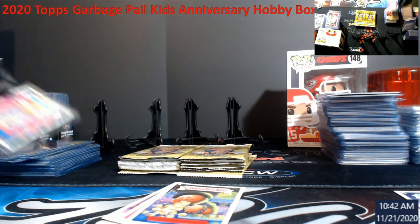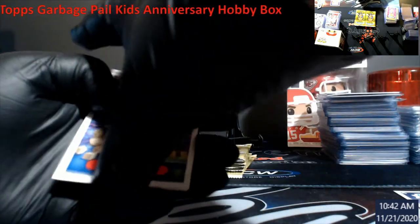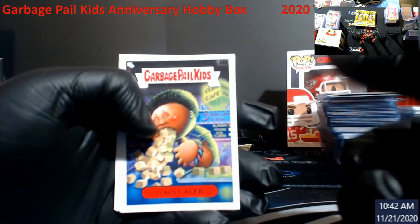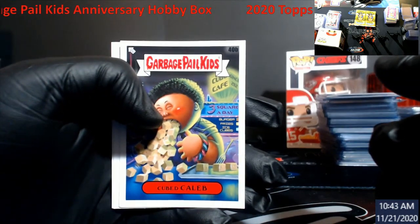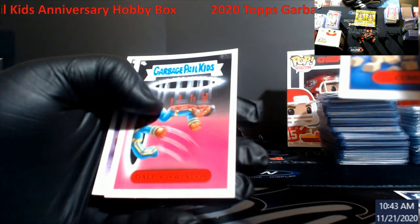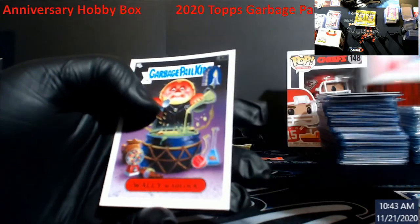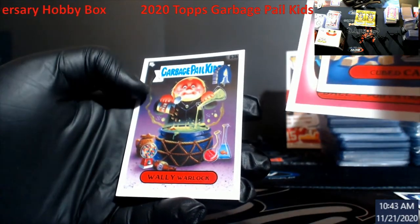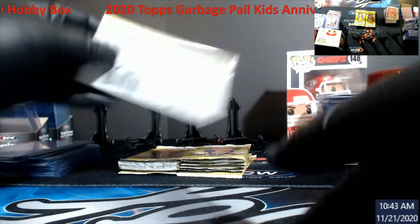Gosh, can I see that? 101 snot card. Hello, COVID. Let me introduce you to my 101 booger. Cube Caleb. Dale A. Portation. Okay, Portation. I get that. Ported up. Wally Warlock, that's kind of cool looking too. Beer mixed with booger juice. So good.